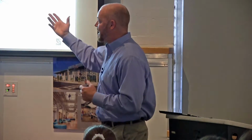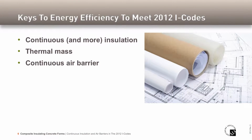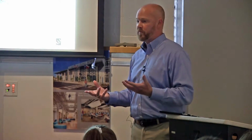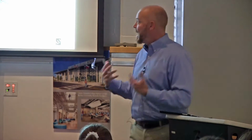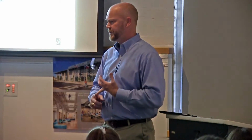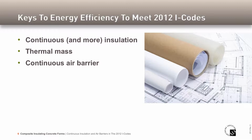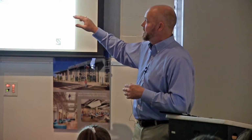Thermal mass is a big part of systems like we'll talk about today. So the heavier the wall system, in general, the better it's going to perform from an energy efficiency standpoint. Mass wall systems per code definition are things like ICF, all types, including the type we'll talk about today, tilt wall designs, concrete masonry designs, and so forth. So mass walls are important, generally more energy efficient, and of course air barriers. I know this group has a lot of air barrier expertise. We'll touch on it a little bit, but continuous air barrier is part of the code. So you've got to meet those air permeance requirements, and you've got to consider that when you design your wall profile.